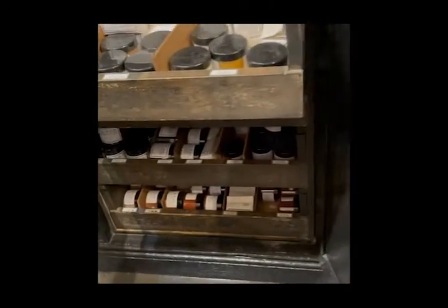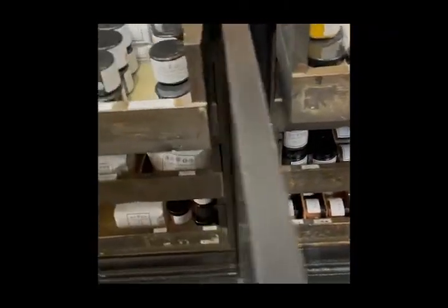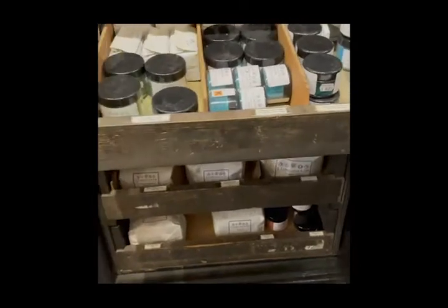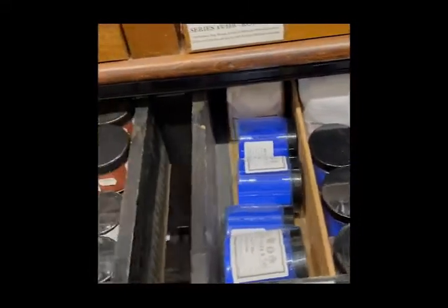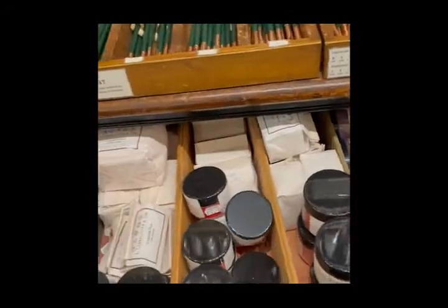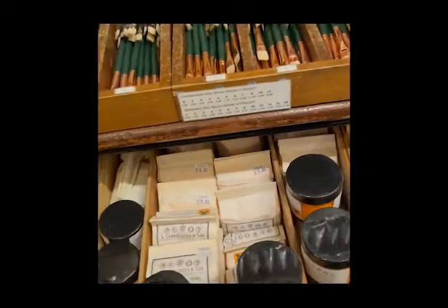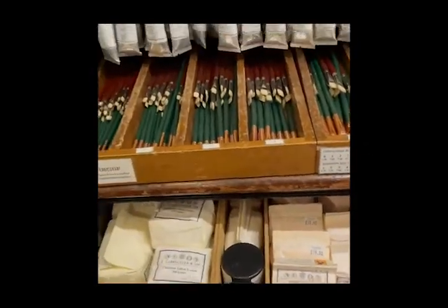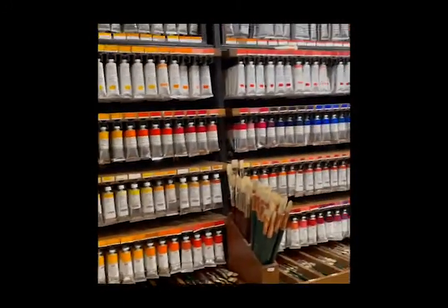In this shop we have a whole array of brushes, pencils, Japanese, Chinese brushes, calligraphy brushes. We've got specialist papers, lots of oil mediums, and also lots of gilding materials, amongst lots of other things as well.